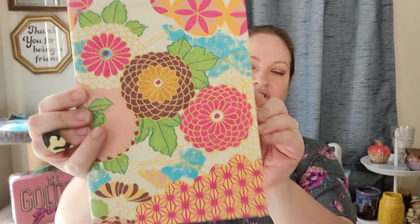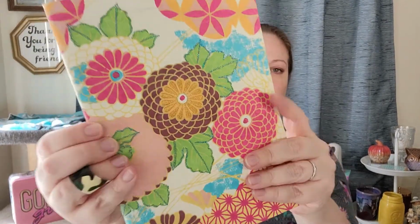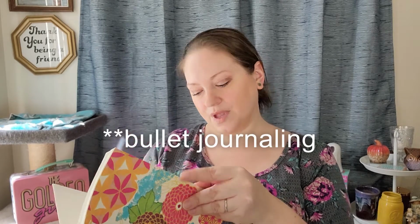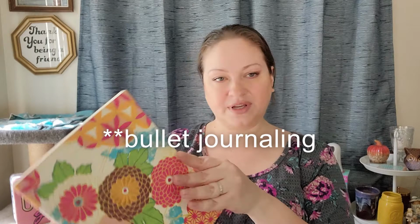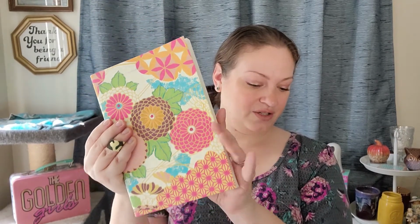There's a journal here, which it's just plain paper in here, but I thought this would be really nice for anybody that does journaling, or maybe you like to do those planners that are real artistic looking. I thought this would be nice because it's so pretty, and it's got the real nice quality paper that's plain in here. But that is everything in the giveaway.